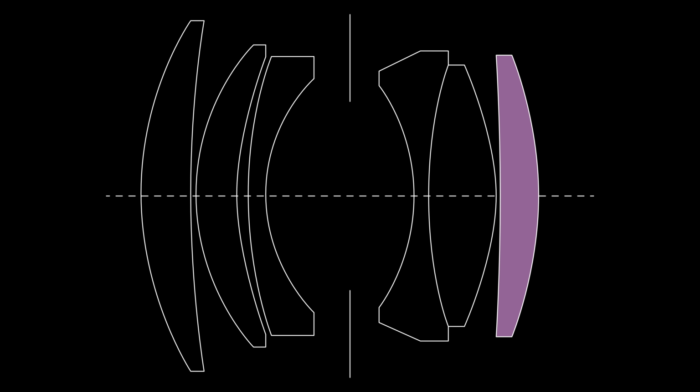The filter sizes on these range from 49 to 62 millimeters. The closest focus is best with the Sony, coming in at 0.43 meters, and it's worst on the Meike at 0.63 meters. And man, that 0.2 meters feels like way, way more than that.